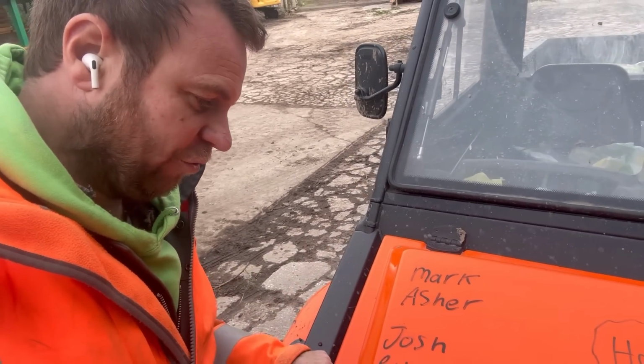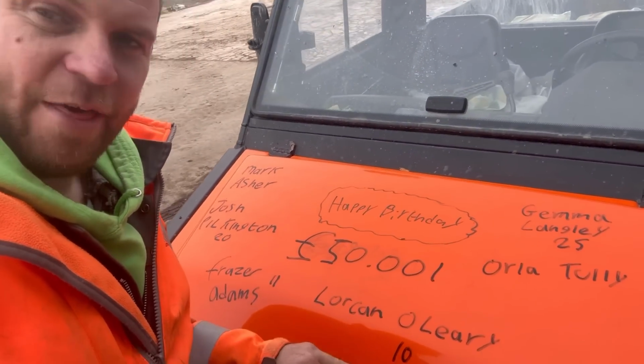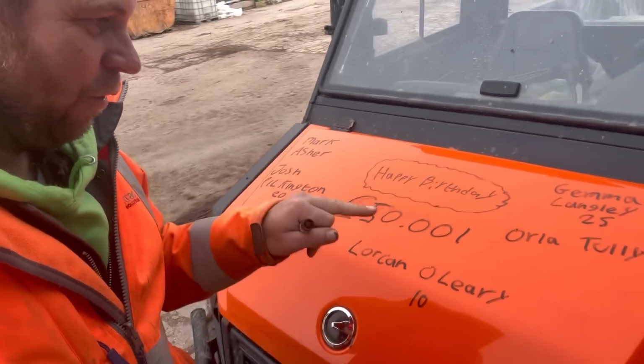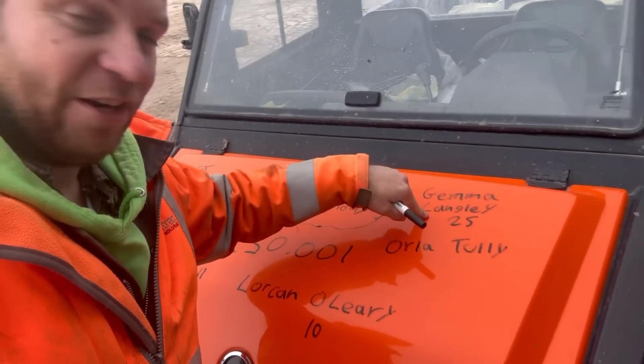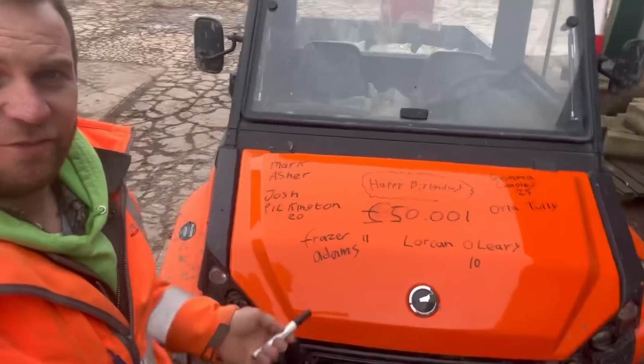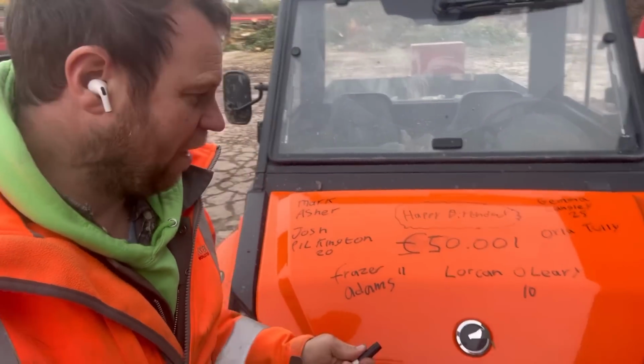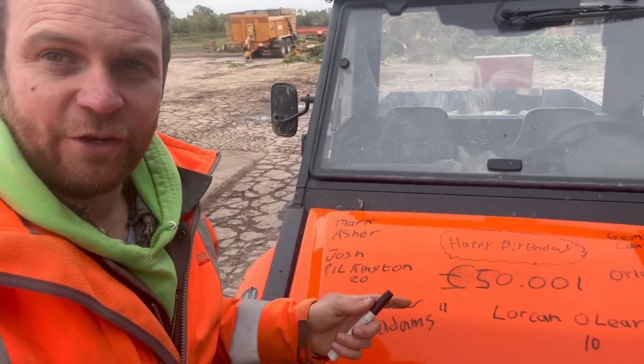Josh Pilkington is also 20. Fraser Adams is 11. Lorcan O'Leary, I think it's pronounced, is 10. Paula Tully is on there, and Gemma Langley in New Zealand is 25. But yeah, £50,000 raised by just doing this on the birthday bumper. Absolutely amazing. It doesn't seem that long since it was 25,000. So thanks everyone for the kind donations.